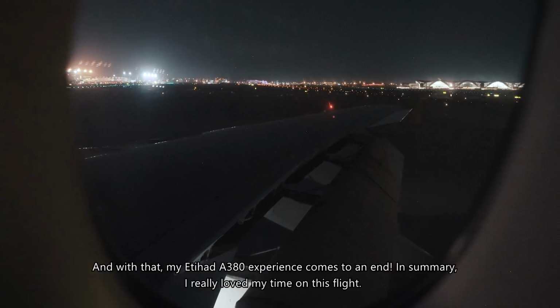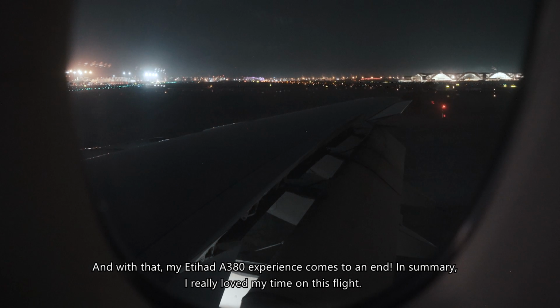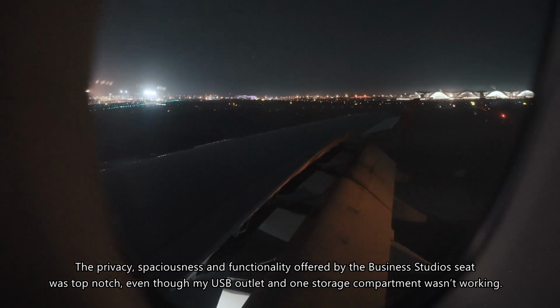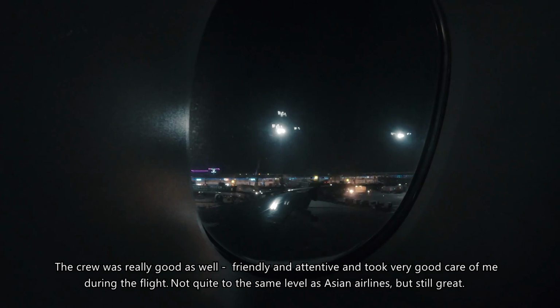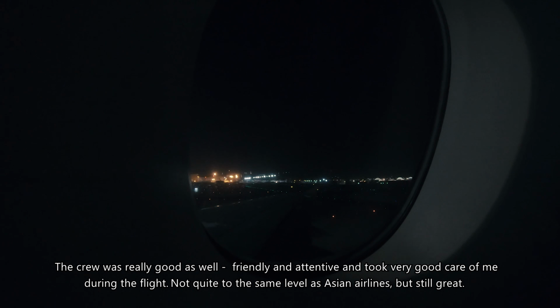And with that, my Etihad A380 experience comes to an end. In summary, I really loved my time on this flight. The privacy, spaciousness, and functionality offered by the business studio seat was top-notch, even though my USB outlet and one storage compartment wasn't working. The crew was really good as well, friendly, attentive, and took very good care of me during the flight. Not quite to the same level as Asian airlines, but still great.